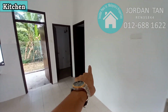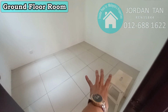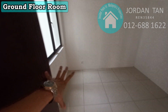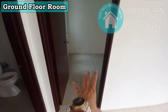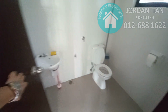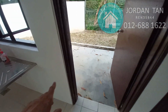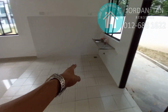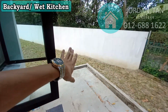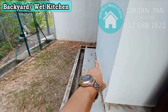On the bottom side here we have a +1 room. It's actually a bedroom already. If you have parents that prefer to stay on the ground floor, this will be ideal. Next to the room you have a bathroom and a shower. The next thing I'd like to show you is the dry kitchen. Behind this, you can fully cover and wall up the place to build a wet kitchen. There's a lot of space behind this.